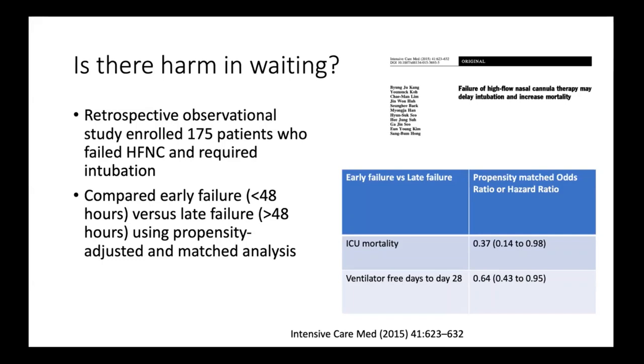So this concern or hypothesis that in the sickest of patients we might just be delaying intubation, leading to harm, is still plausible. However, obviously given the design here, there are multiple issues with confounding and ongoing uncertainty. I think this is something that requires further examination and further data. It's challenging to study, but still perhaps worthwhile.